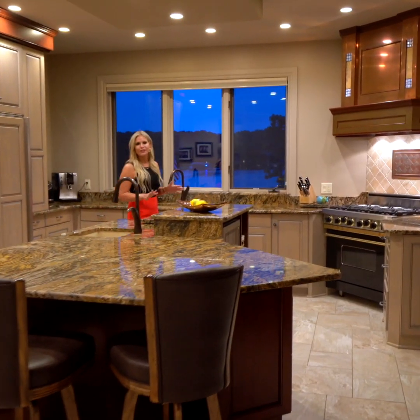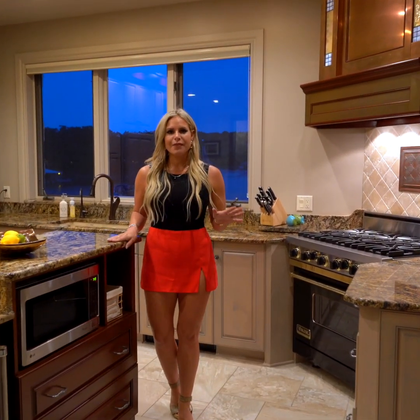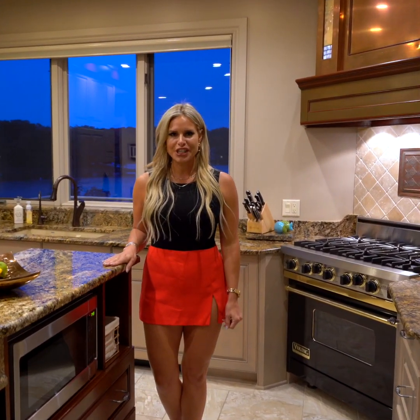This dream kitchen features Viking and Sub-Zero appliances, rare granite countertops, a massive Butler's pantry, plus a whole house filtration system.